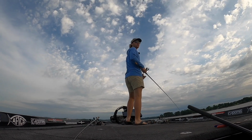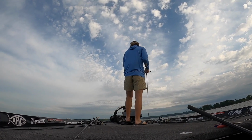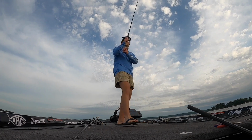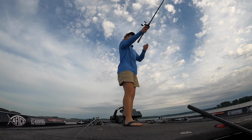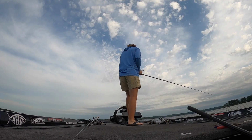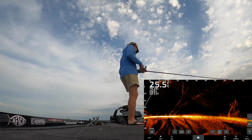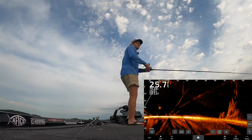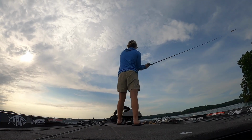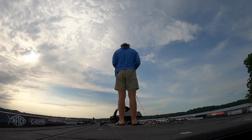Man, during that whole thing, I should have put us on spot lock. I kind of drifted up here on top of my brush piles, which, by the way, there are giant fish seemingly all over them. Hopefully I didn't get too close and mess them up. They're all over this bait. Here comes some high fish cruising along. Let's see what they think about Mr. Chad.